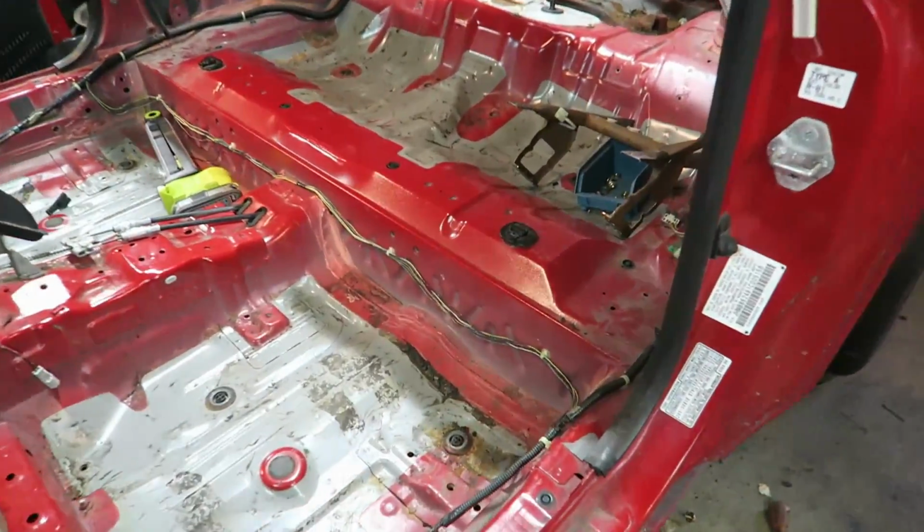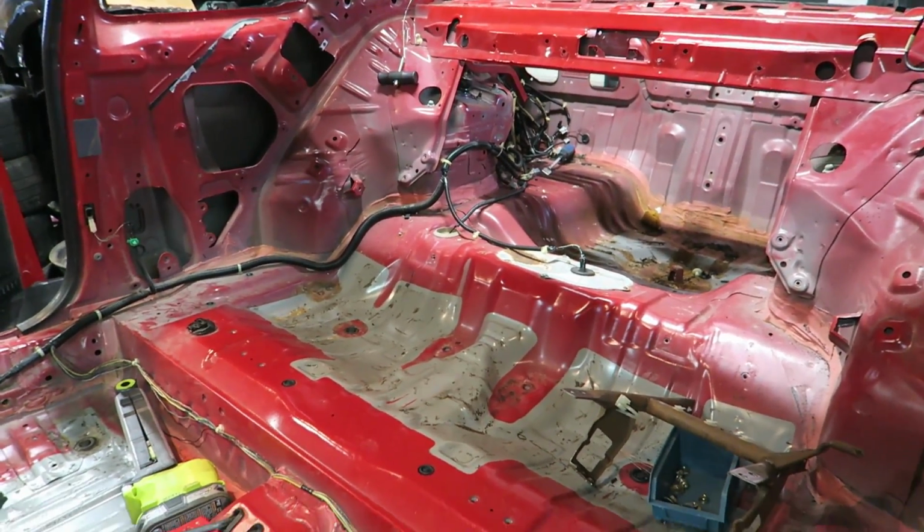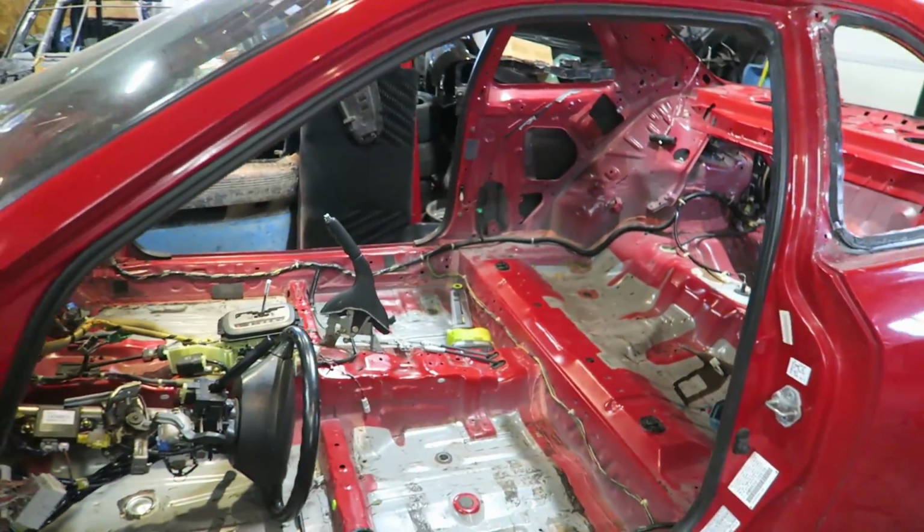So not too much left to do inside. Just clean up a few things and maybe remove some little brackets here and there and whatnot, and we'll be ready for a cage install.